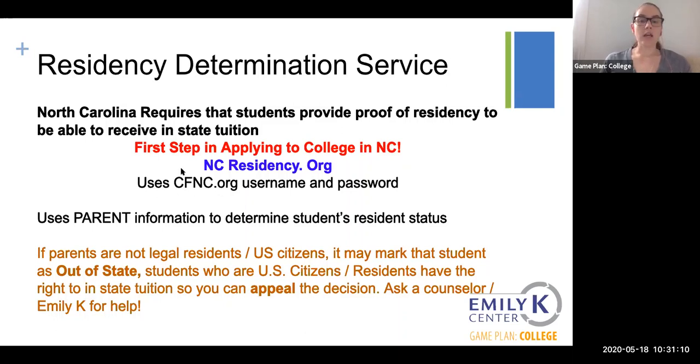You are going to log in, and it's going to ask you some questions about yourself and your family. So it's going to ask you about where your parents live. It's going to ask for their personal identification numbers. So that is their social security number, their ITIN. They're going to ask for that information from you. They might ask about car registrations. If you go on the website, they have a list of documents that you will need to have on hand. We suggest that you sit down and fill this out with your parent, because it's going to ask a lot of information about them.